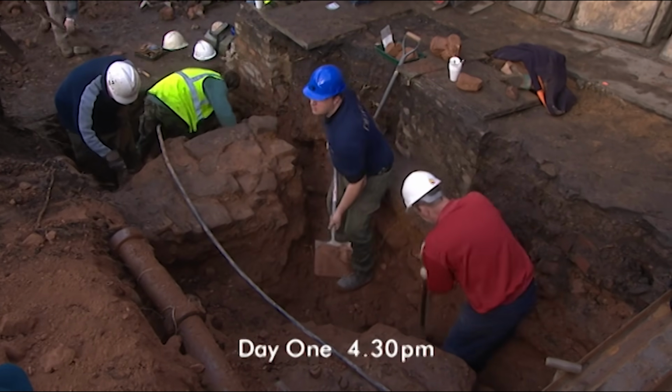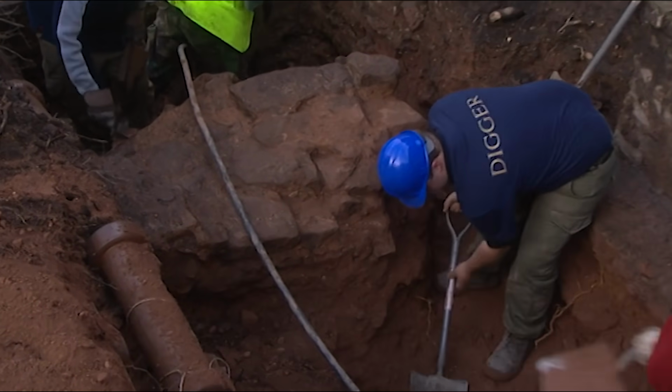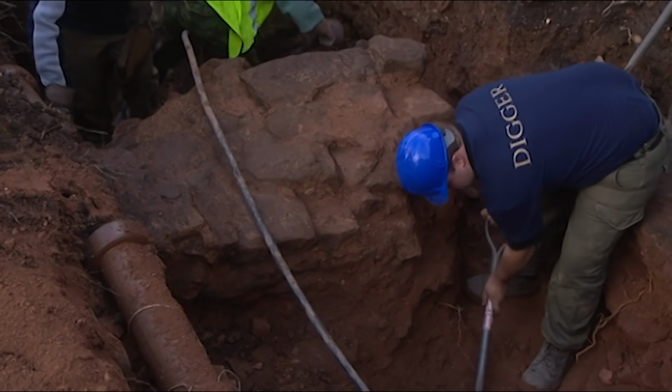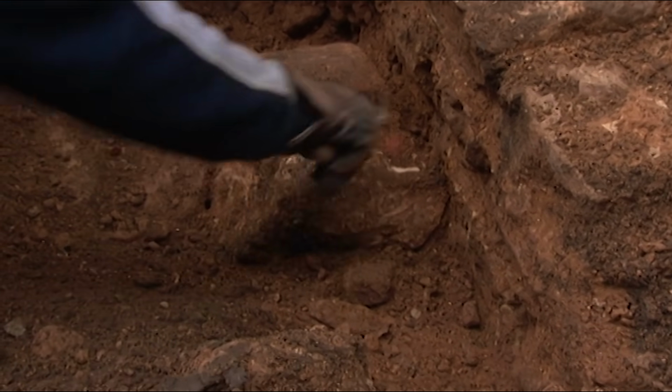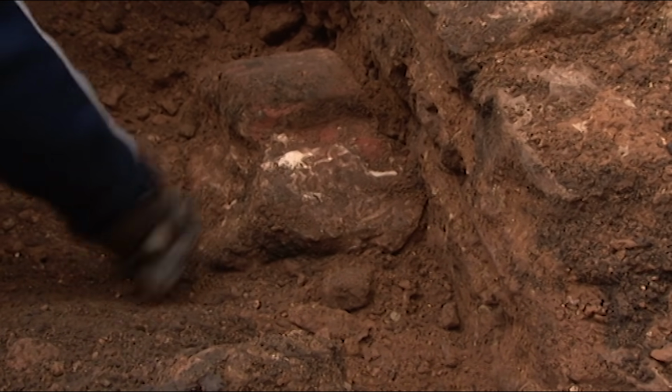Back at Priory Row, trenches 1 and 2 continue to be some of the most generous first aid trenches we've had on Time Team. As well as helping us build a 3D model of the outside of the cathedral, we're now also getting details and clues as to how the inside looked.